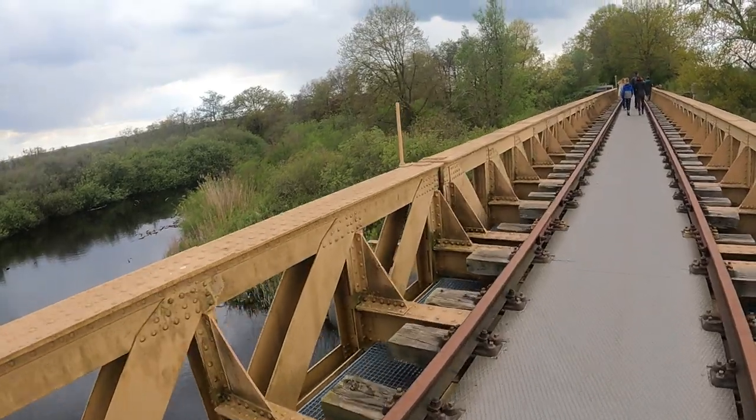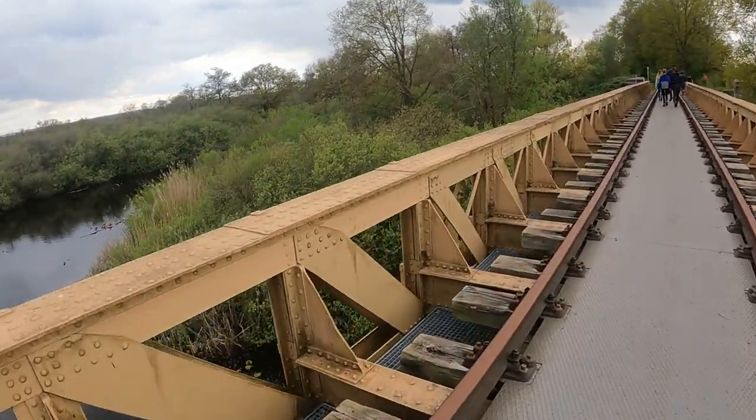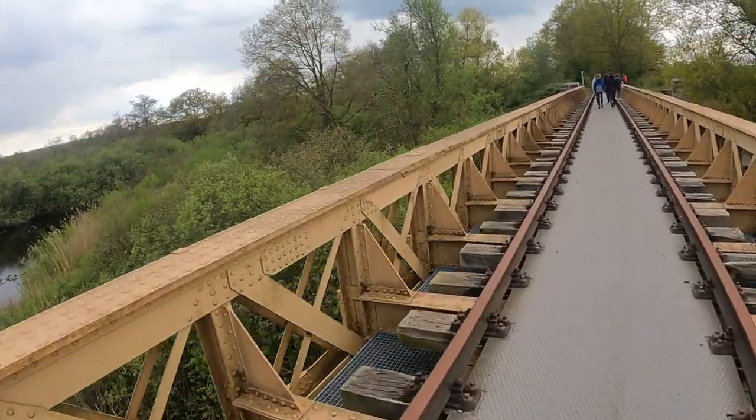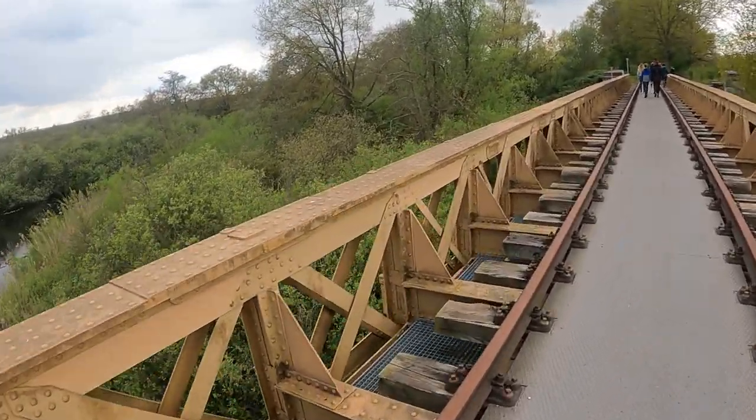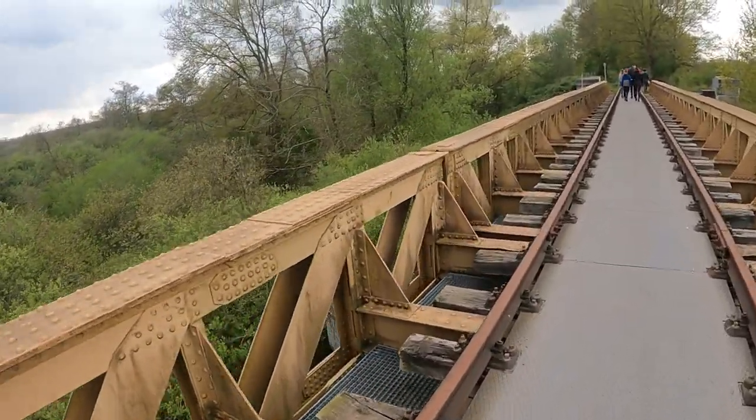Nowadays, the abandoned railway serves as a monument and a bridge that allows us to cross the nature reserve more easily. But soon, we are about to arrive at the place I actually came to see.